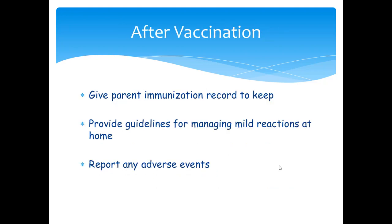So after the vaccination, we're going to give the mom or dad or the guardian the updated immunization record. And then we're going to give them ways to manage these mild reactions at home. Some of them might cause a mild fever, or that scream, like I said, which they're getting away from now because they've changed the vaccine a little bit. Tylenol, those types of things. And then to have them call us back with any major adverse events.